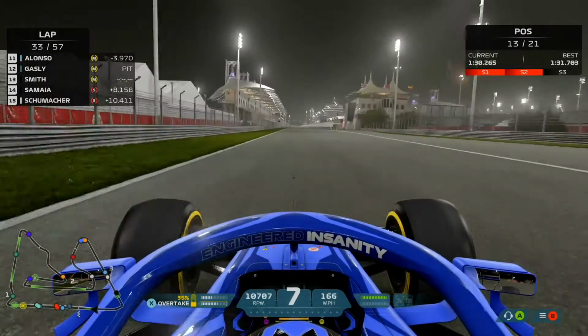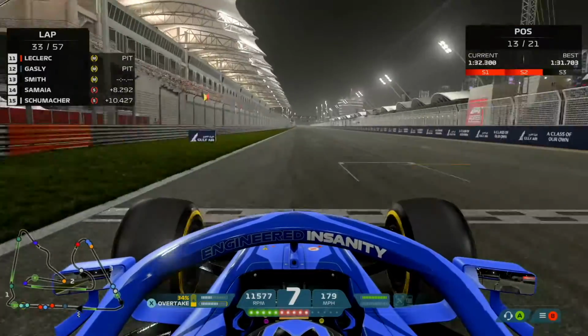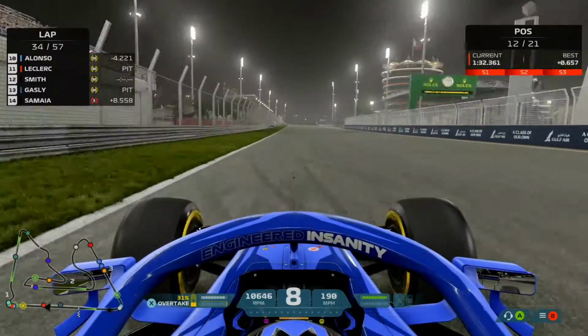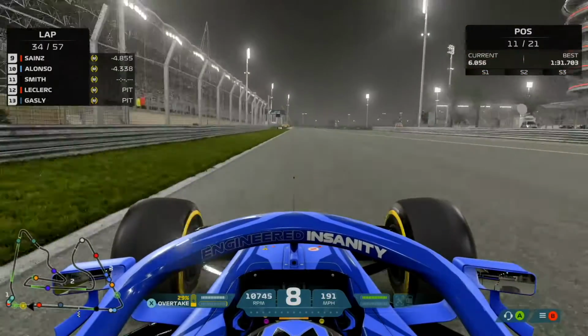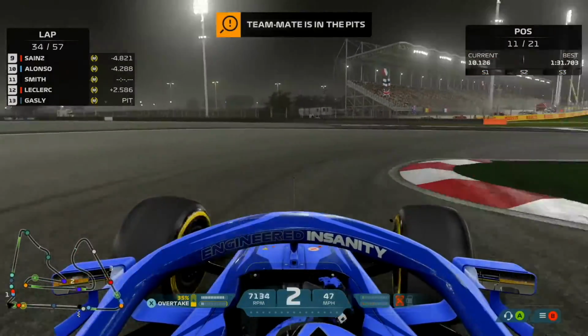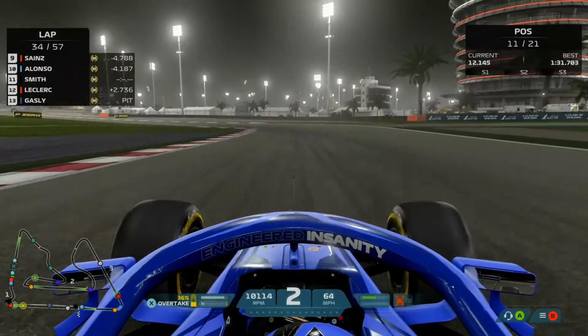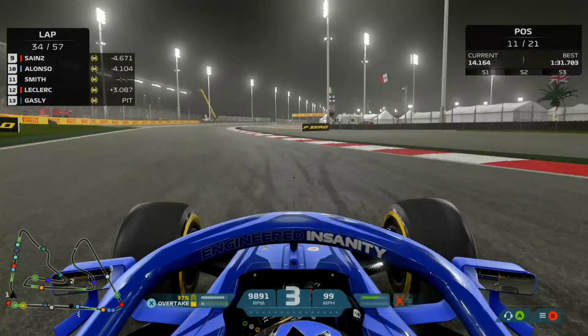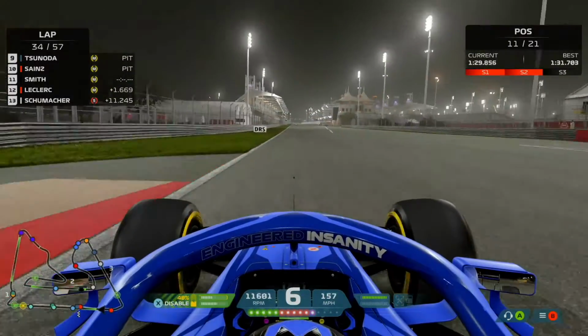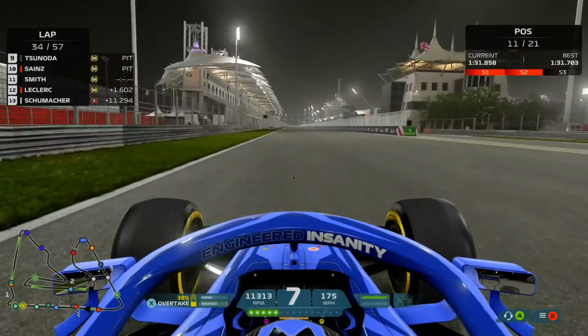Alright, here we are at the end of lap 33. There are 2 more people in the pits. We have Gasly and Leclerc in the pits, and we pass them, and that is going to be putting us up into P11. This is where we started, and our teammate goes into the pits as well. So now we are equal with our starting position, so we're doing great at recovering this. And there is more people in the pits.